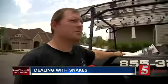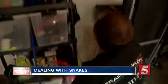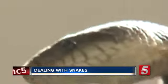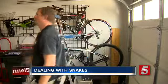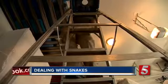He eats all your chipmunks, your mice, your rats. Unfortunately, Ben was called out to capture 2 snakes. I guess he's still up top somewhere. So the search continues. When you've got more than one, usually you don't ever find both of them like that. The homeowner saw both snakes last night, and the problem is, these snakes never stop moving.